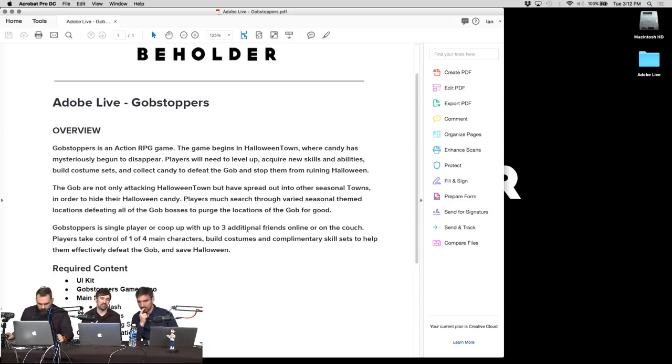The idea is that it's an action RPG, so you've got the standard tropes like an inventory screen, and you're looting stuff and collecting candy in this case, and you're trying to defeat the gobs, which are the bad guys, right? Okay. Hence the name.